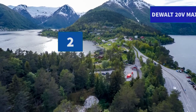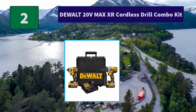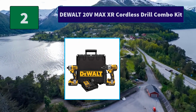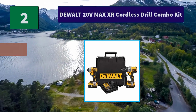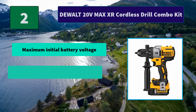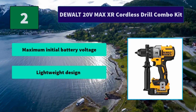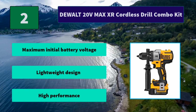Number 2. DEWALT 20 volts Max XR Cordless Drill Combo Kit. The DEWALT DCK283D2 20 volts Max XR 5.0 A Premium Cordless Hammer Drill and Impact Driver Combo Kit. Main features: maximum initial battery voltage, lightweight design, high performance.